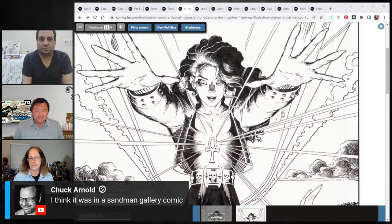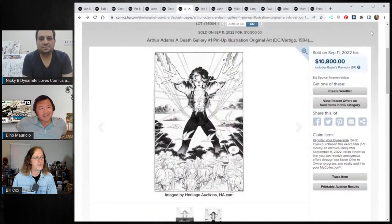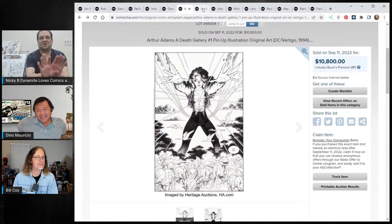So, considering it was published, this actually is a really great deal. So this is one I thought to myself, if I can get this for $5, I'd be very happy. But I quickly lost ground on very exciting bidders. So, you did okay with the X-Men alone.